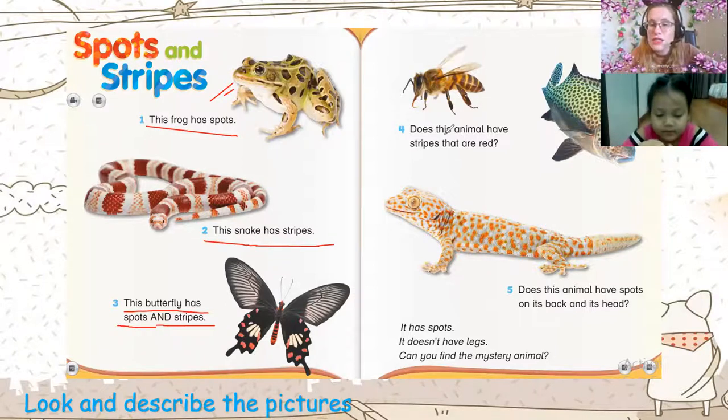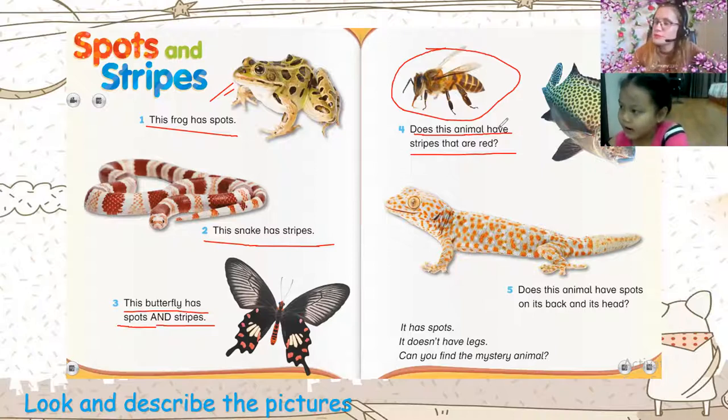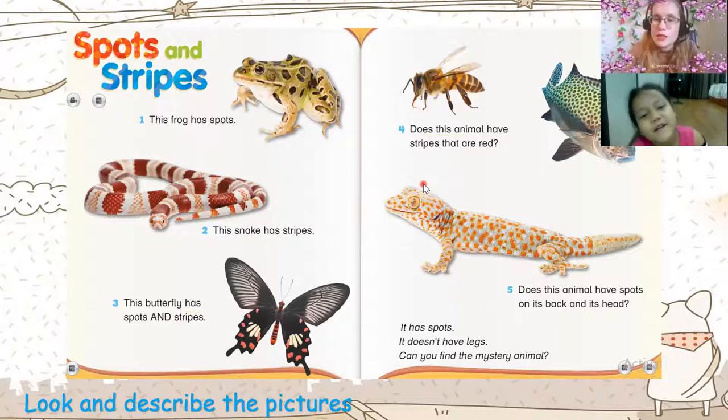Okay. Does this animal have stripes that are red? Okay, can you read with teacher? Focus on the lesson. Okay, look here. Don't worry about anything else, okay?